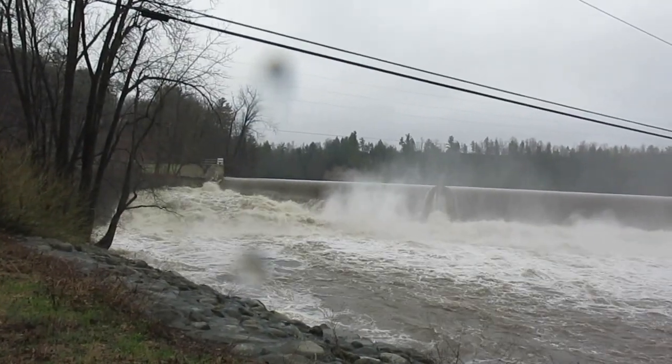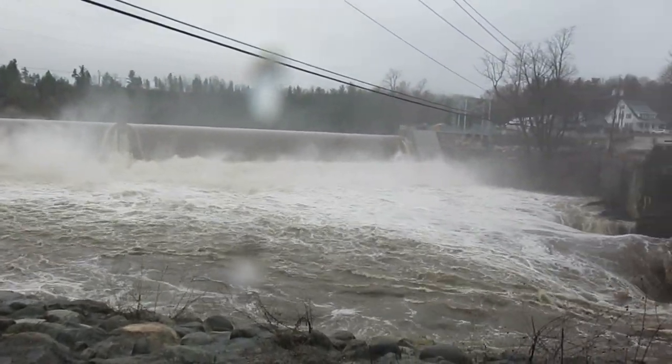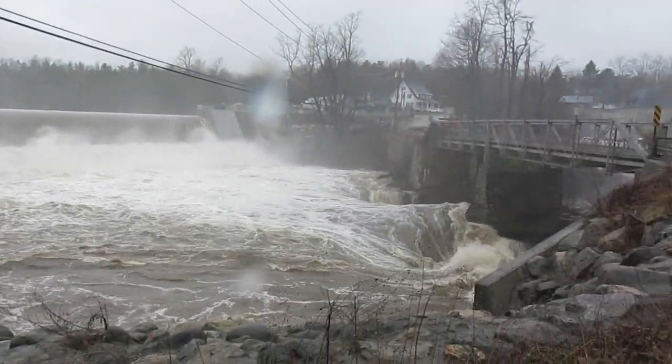Here's the falls leading to the chasm. This is really something. I don't think I've ever seen it this high in my memory. Really coming down through here.